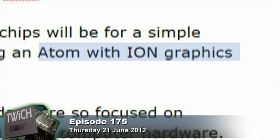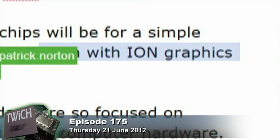We have an email from, sorry, I was cutting and pasting some tweets towards us, tweet questions. Ed has a question about AMD for home theater PC. It says, I'm very interested in how well the new low-power AMD chips will be for a simple home theater PC application. I use it for playback only. I'm currently using an Atom with Ion graphics, so almost anything will be an improvement. Keep up the good work, Ed.